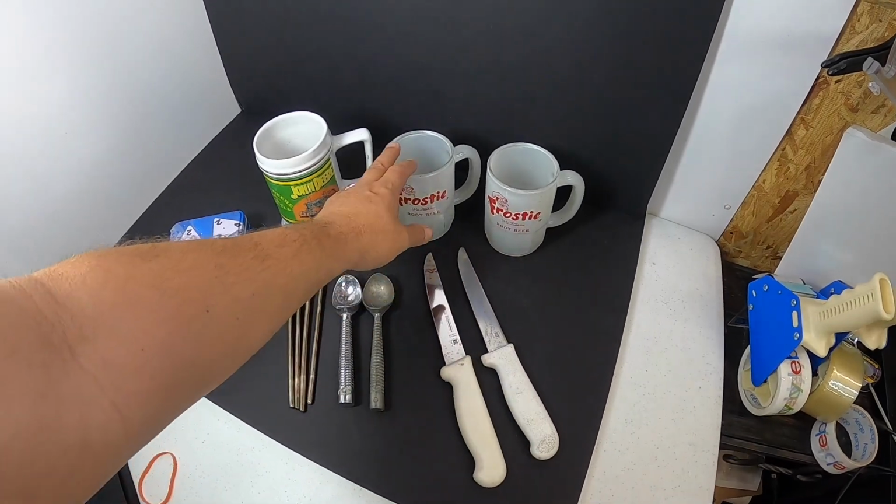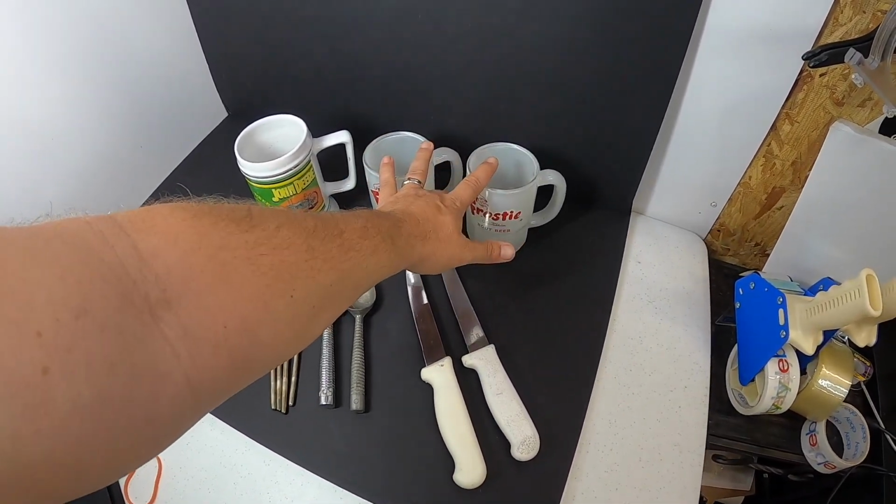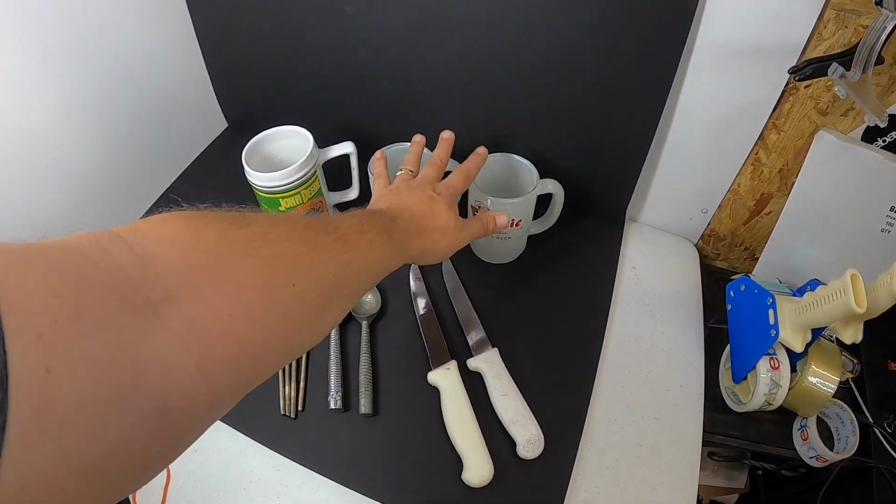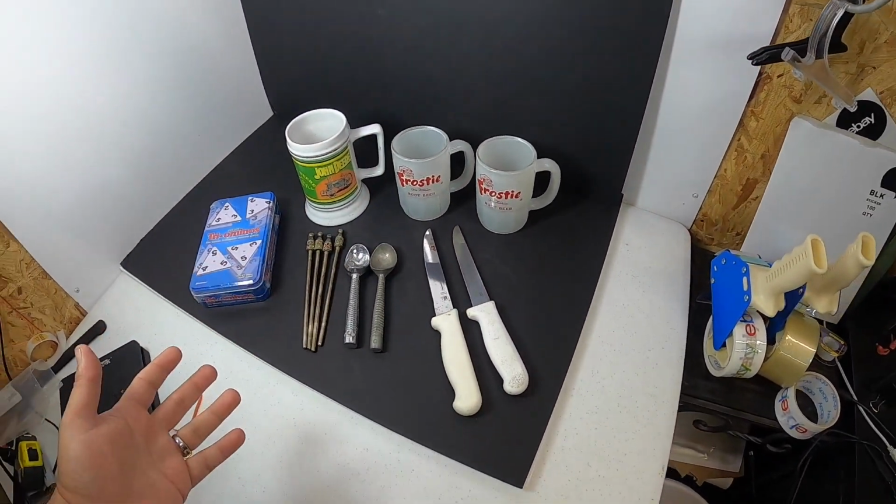And the ones that are frosted are even more. So I'm gonna look at getting $40 for the pair of them. I only paid $1 for the both. So that was an excellent find.